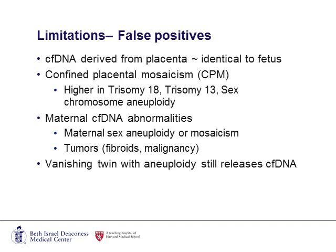Let's go through some limitations of cell-free DNA. There can be false positives. So remember, cell-free DNA is actually derived from placental DNA. So that's a very, very important point. So it's almost like a CVS as opposed to an amniocentesis. It's placental DNA. So you can have confined placental mosaicism, which is where part of the placenta is abnormal and the fetus is actually normal. And this is higher in cases of trisomy 18, trisomy 13, and the sex chromosomal aneuploidies.